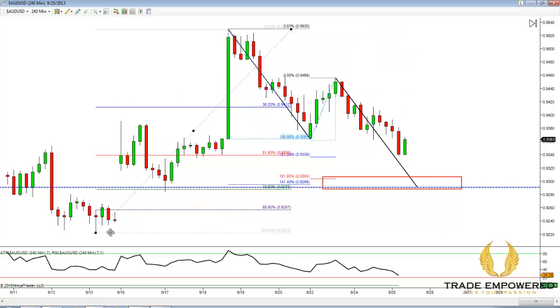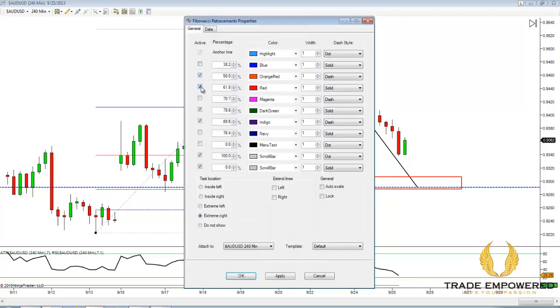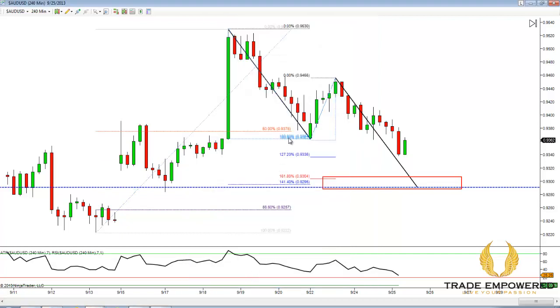However, if you take your impulse leg from this low right here before the gap, we're only going to come to a 50% retracement, which means we have a valid bat pattern if we spike down a little lower. So we have X to A to B, B to C, C to D at 92.57.